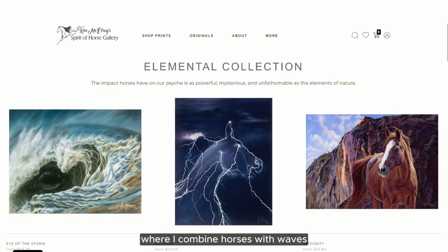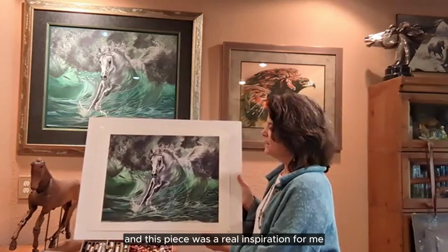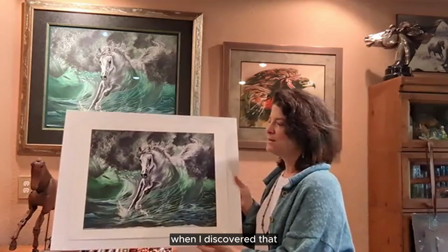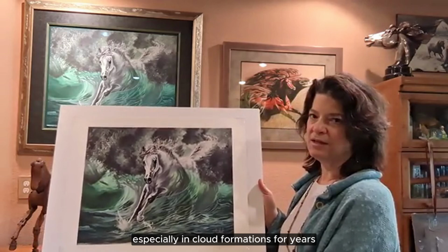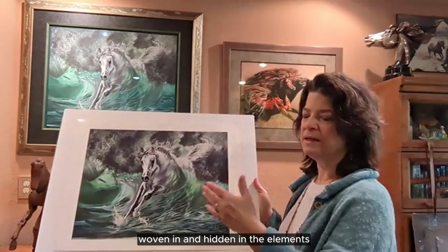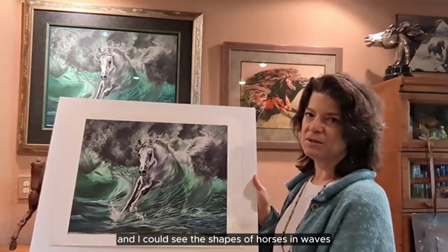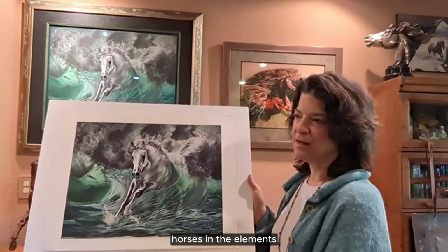I have a series of paintings where I combine horses with waves and clouds and other forces of nature: fire, earth, air, and water. This piece was a real inspiration for me when I discovered that I had been seeing horses in waves, especially in cloud formations, for years, and I had been painting them woven in and hidden in the elements. I could see the shapes of horses in waves and clouds. So that series started, Horses in the Elements.